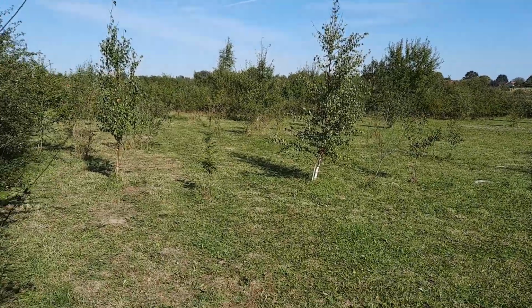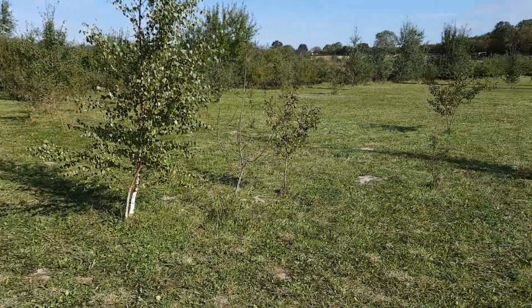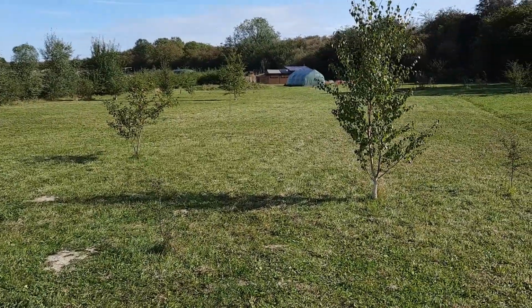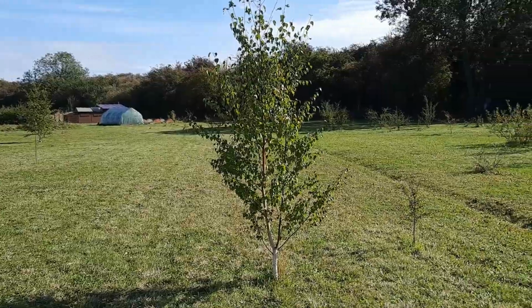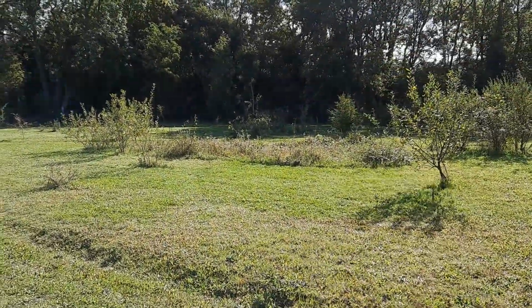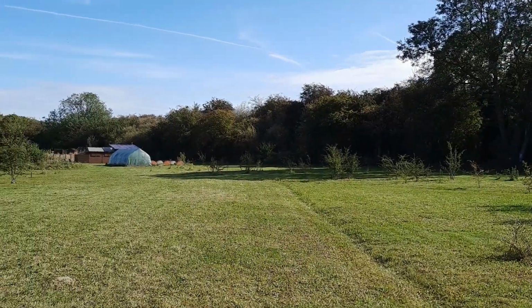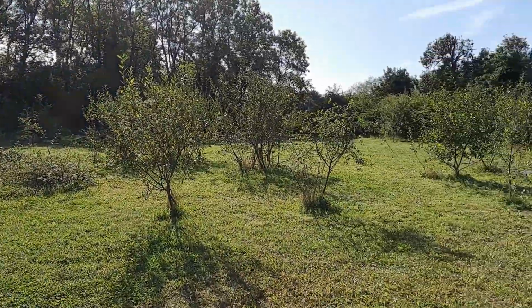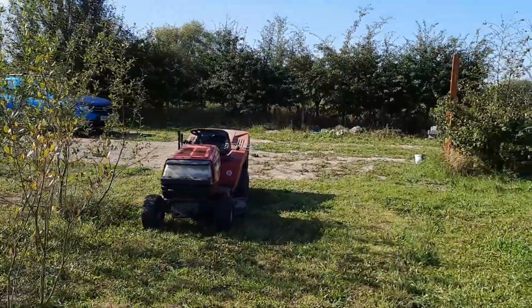Well, finally, that's it all cut down. So I'm really pleased actually, because we are going to get some really rubbish weather over the next few days. So I'm not quite sure when I'll get the chance to do this next. But it's looking very nice, very short, all the way around, including where the car's parked.